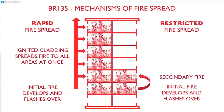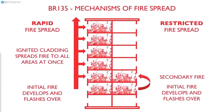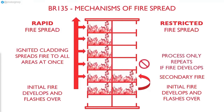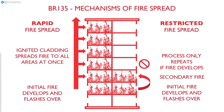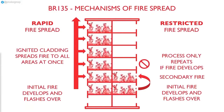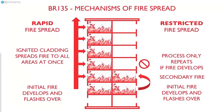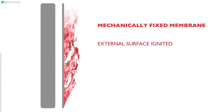Where fire spread is restricted, the initial fire develops and flashes over, but can only ignite a single secondary fire directly adjacent. The fire will only develop further if this secondary fire also develops. This is a much slower process and allows far more time to contain each area of fire and to evacuate occupants. In this model, how any external membranes react to fire is important.